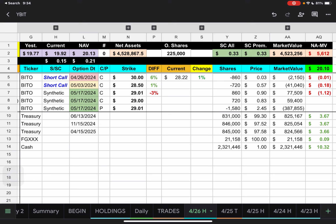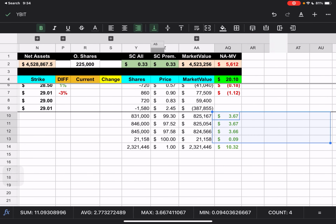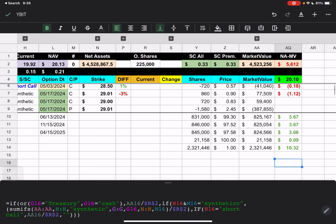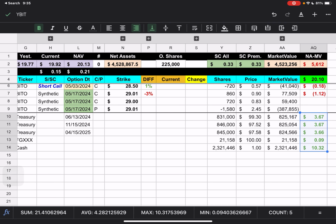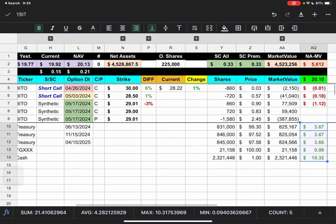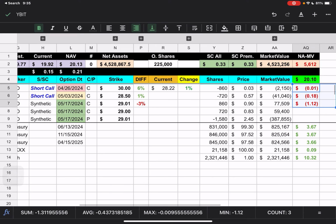But then we go into the synthetic, and you can see we're 3% underneath that synthetic price. Granted, it's only like 80 cents, but it's still affecting the share price because we're looking at 1,580 contracts at that being negative 3%. So it's bringing it down $1.12 a share. And then you can see at the bottom our treasuries, our money market, and cash all equal most of the stock price. So we can see here all of those equal $21.41. And then, of course, these are bringing those down.